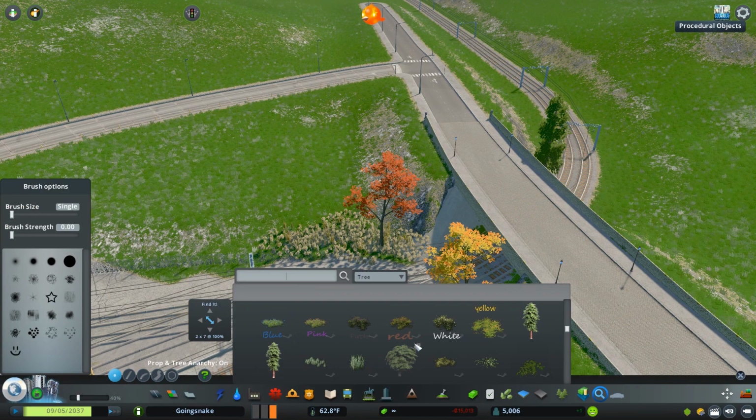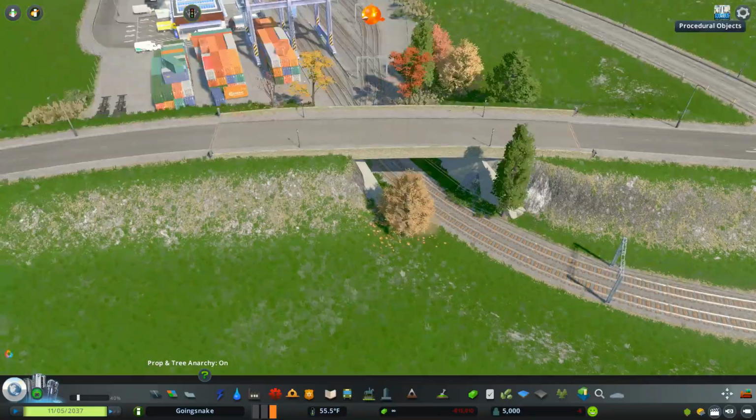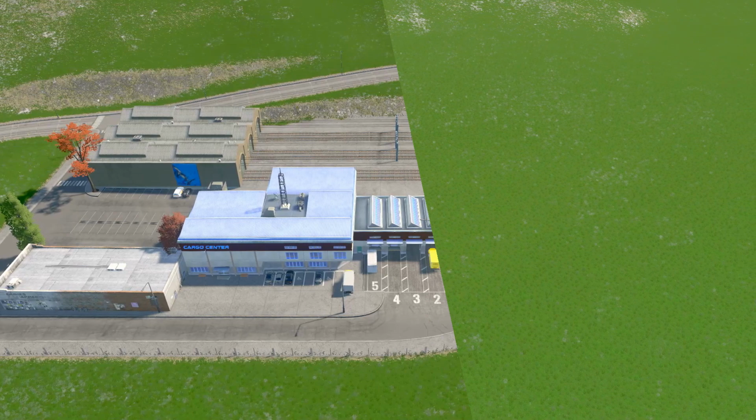And now, without further ado, we have a before and after, although it's a little bit funny because the before and after is just a blank piece of land. And then what I build on the blank piece of land. So hopefully future before and afters are a little bit more interesting. And I'm sure they will be.